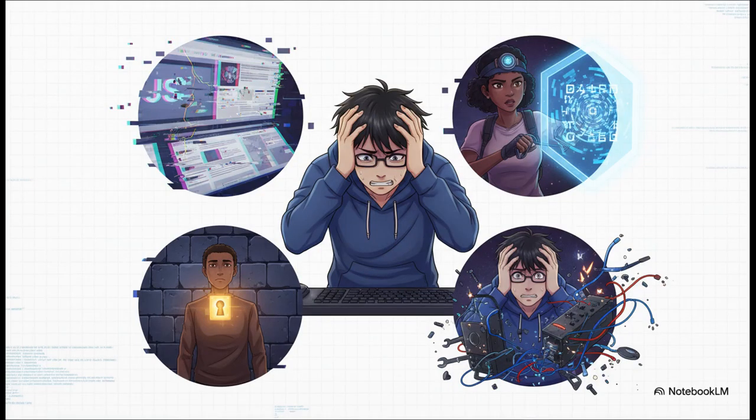You're fighting with JavaScript rendered pages that just give you back empty HTML. You get blocked by anti-bot systems left and right. You're trying to figure out how to capture dynamic content that only shows up after you scroll. You need to get behind login walls. And after all that, after you spend days building a scraper, it just breaks a week later. It's this endless, frustrating cycle of maintenance that just absolutely kills your productivity.